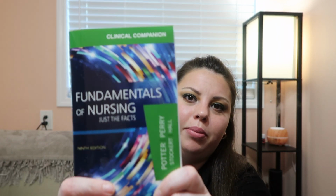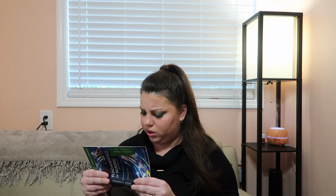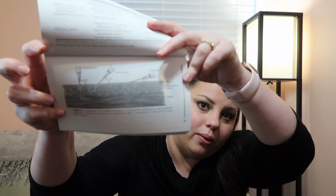Anyways, this is a clinical companion. This also came in the pack, and it has like right here, intramuscular, subcutaneous, intradermal. I don't know if I'm pronouncing those right, so don't hold me to it. But it's just the different ways you should be putting a needle in when you're giving somebody a shot. The intramuscular would go in your deltoid. And then intradermal, I'm assuming like a PPD test. And then subcutaneous, which is a 45-degree angle. I don't know what that one's for. But again, that's why I'm in nursing school, is to learn all of that.